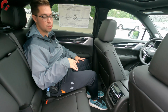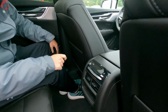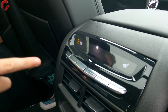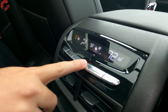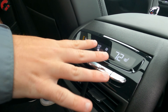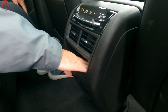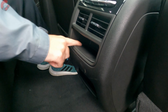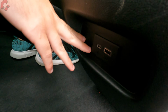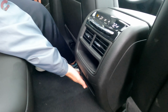Now, as far as other things to point out, some of the luxurious amenities, let's look here in the middle. As you can see, we do have heated rear seats. That is included if you go for a model that has the 3-zone climate. So as you can see, we also have that feature back here to adjust our climate independent from the front. If we drop down below that, here are your rear vents. We also have this little storage cubby here. I'm not really sure what you could put here, but it actually is quite a bit deeper than you would expect. Dropping further below that, we have a USB-C as well as a regular smart charging USB port.